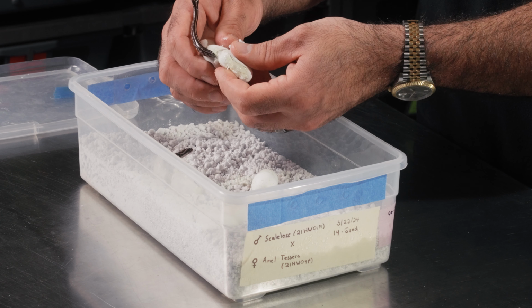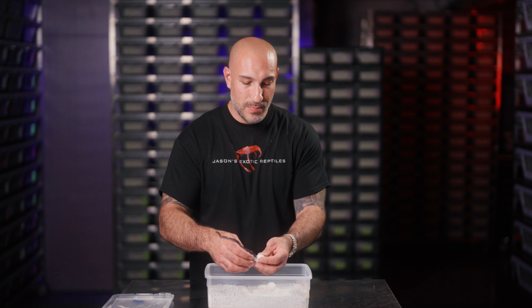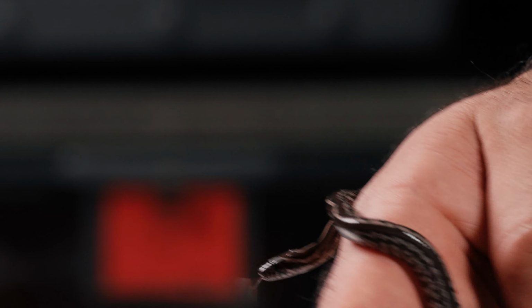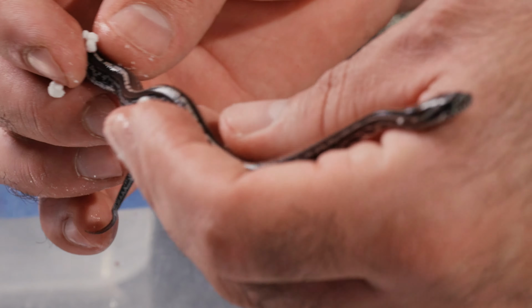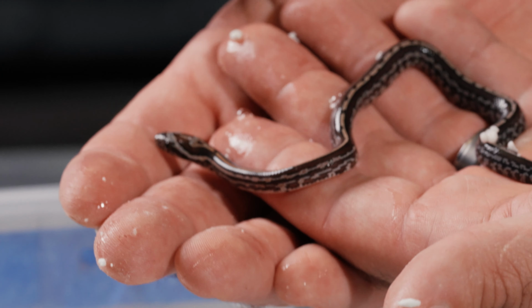Oh, there's one coming straight out of the egg as I'm trying to push. And that's a baby successfully out of the egg. At this point, you can see this baby has completely dropped its umbilical cord. There's no more egg sac attached to that, or there's no more embryo attached to that yolk. And just a beautiful little newborn tessera corn snake.